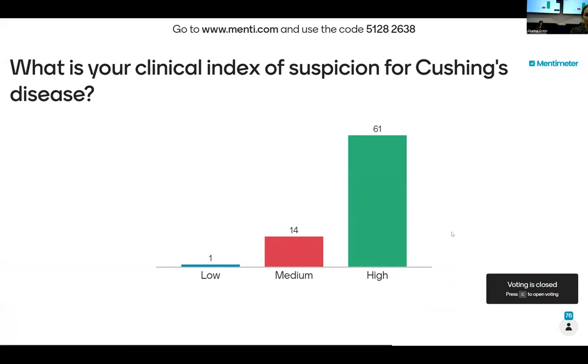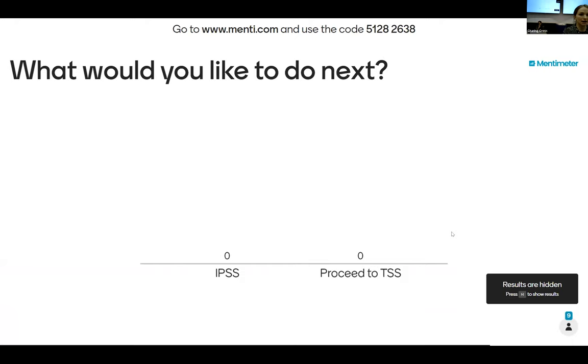So on to the next question. What would you like to do next? Do we need to do inferior petrosal sinus sampling in this patient, or do we have enough evidence to proceed with transsphenoidal surgery? What do you think?